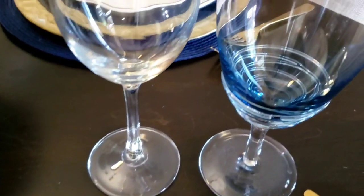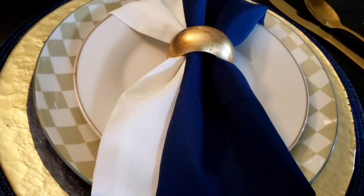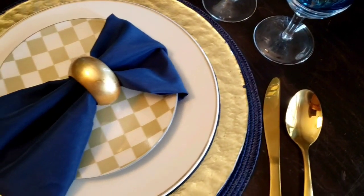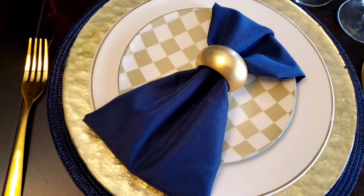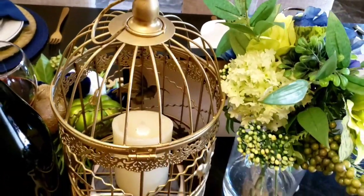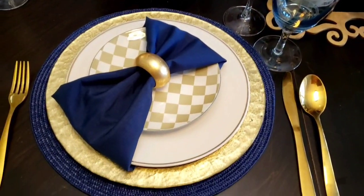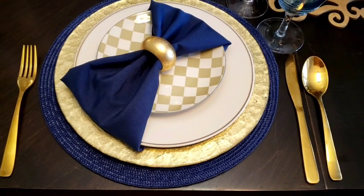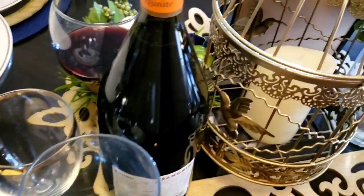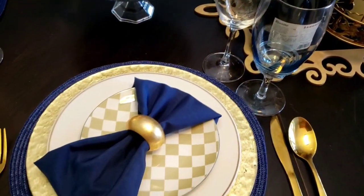And for my tableware, I used a navy blue placemat, my gold trim glass charger plates, the checkered dinner and salad plates, also gold trim dinner plates. For 4 of the settings and 2 of the settings, I used the white and gold trim salad plate. I included the navy napkin with the gold napkin rings.